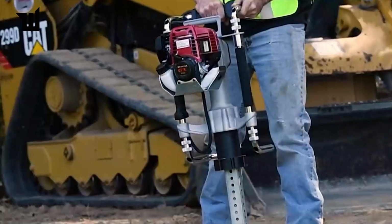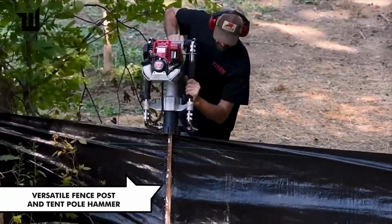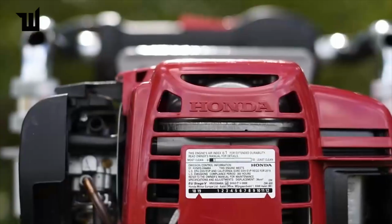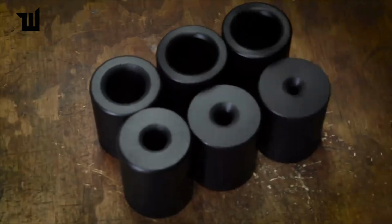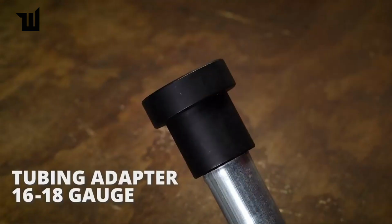Versatile fence post and tent pole hammer. This tool is perfect for builders, event planners, and campground owners. It efficiently hammers fence posts, tent poles, road signs, and more. Just ensure the bolt's diameter doesn't exceed 8 centimeters. Parts for different diameters are included.